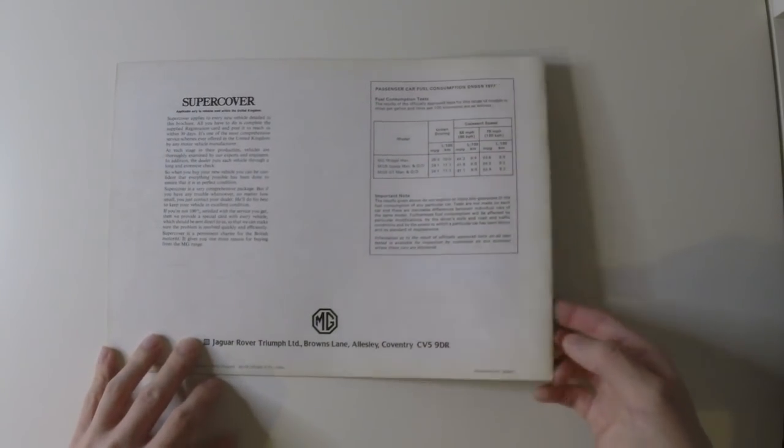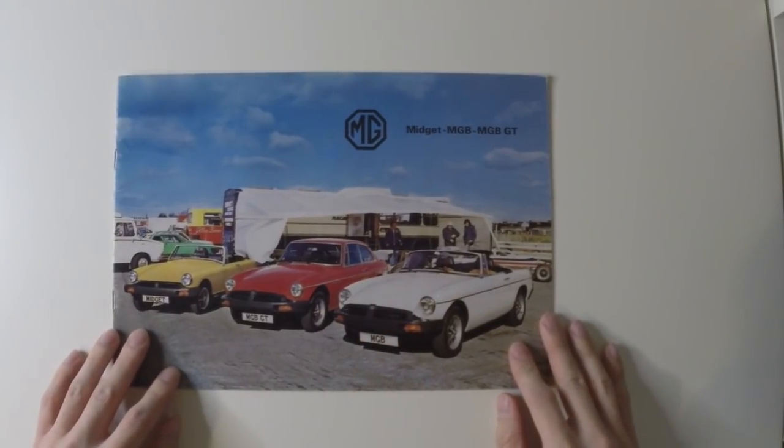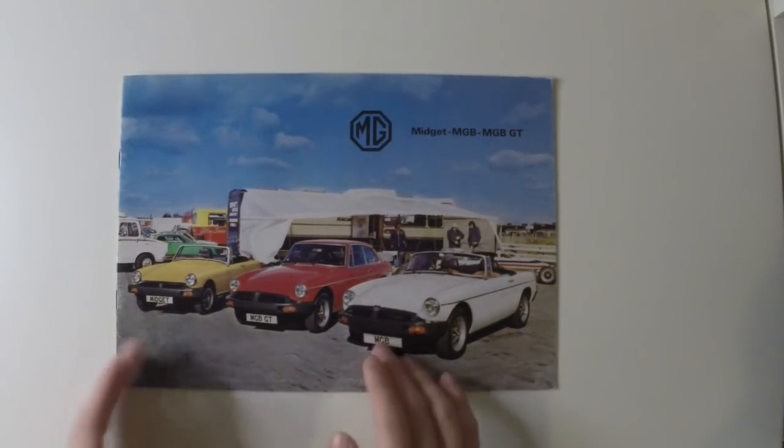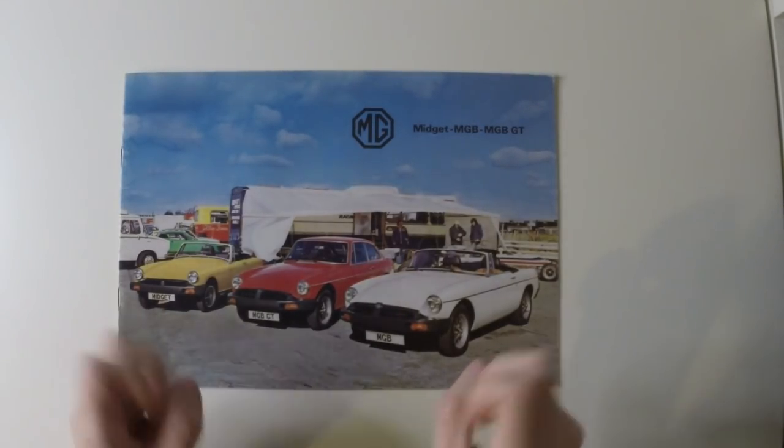I'm not going to go through this brochure now, as I've already done a video of it. I'll put a card in the corner if you'd like to see it. So with those Austin and Morris brochures from last week, and these two today, that's how the British Leyland range looked through the 1970s. In the next one, we'll be heading into the 80s, by which point Michael Edwards had fundamentally shook up the firm with his product-led recovery.